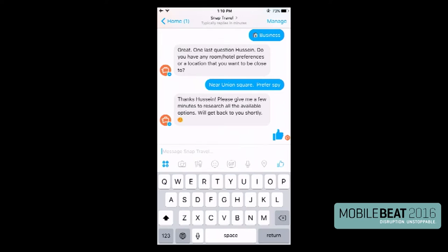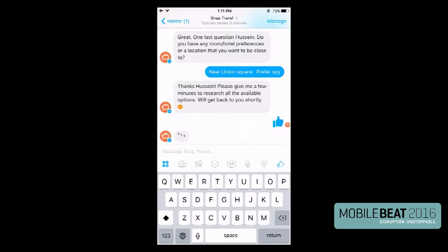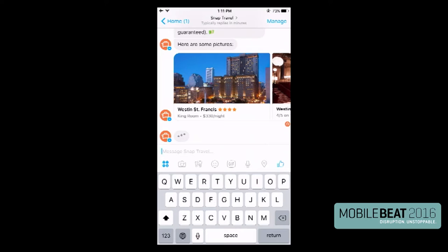Now, in our beta test, we've seen that 2 to 3 is the perfect number of options to provide. When you provide one option, the user has nothing to compare it against. When you provide too many options, they get overwhelmed and they don't know what to do.